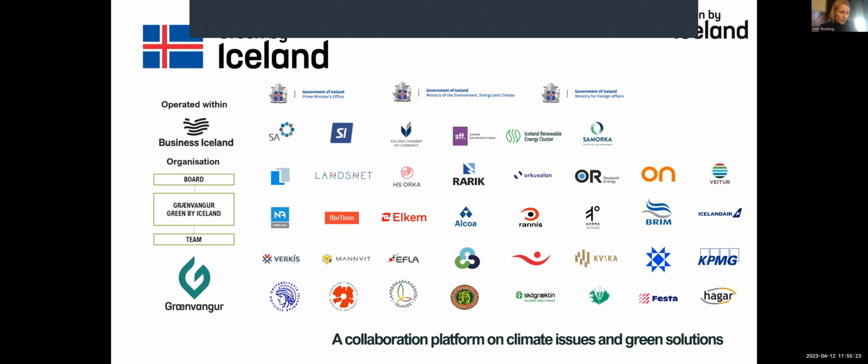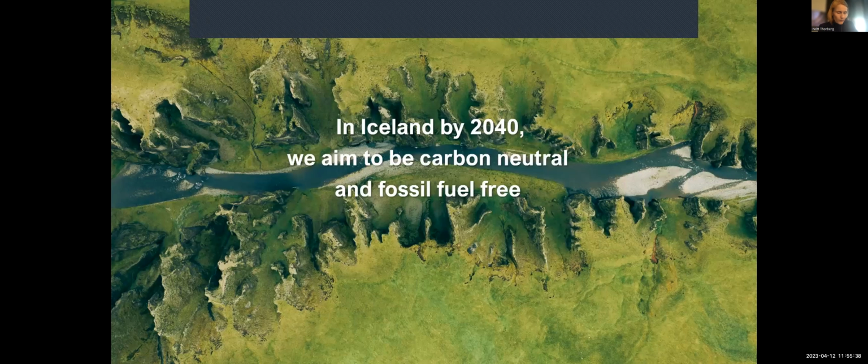And we are supporting the export of the solutions that we have here in Iceland when it comes to renewable energy, especially, and associated solutions to that. But we are also very focused on our goal here within Iceland to become carbon neutral by the year 2040.